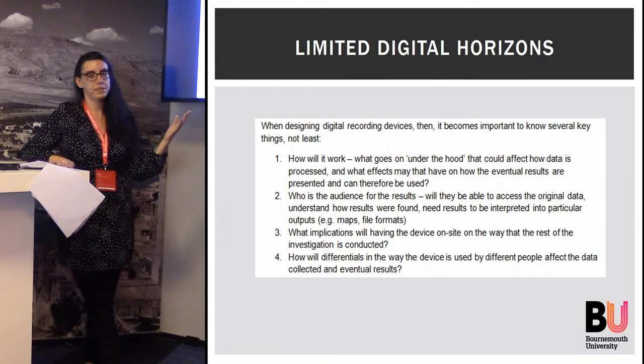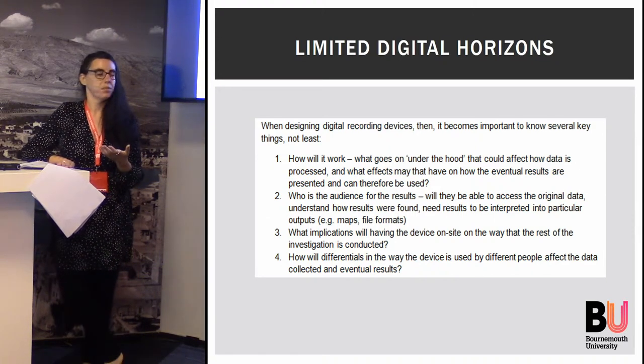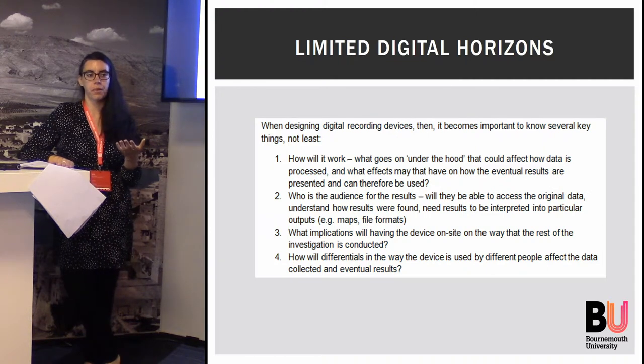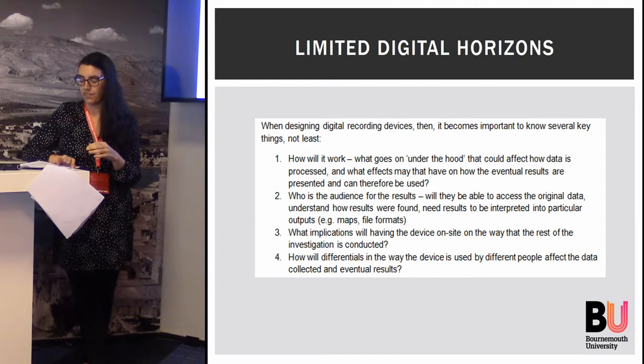And if other people use it, if I release the code for my device, will they use it in the same way? How will that affect data? For example, I've just done the Northwest, but if somebody wants to do the rest of Europe, or more of the Balkan regions, will they use it differently? Will they get the same interpretations?